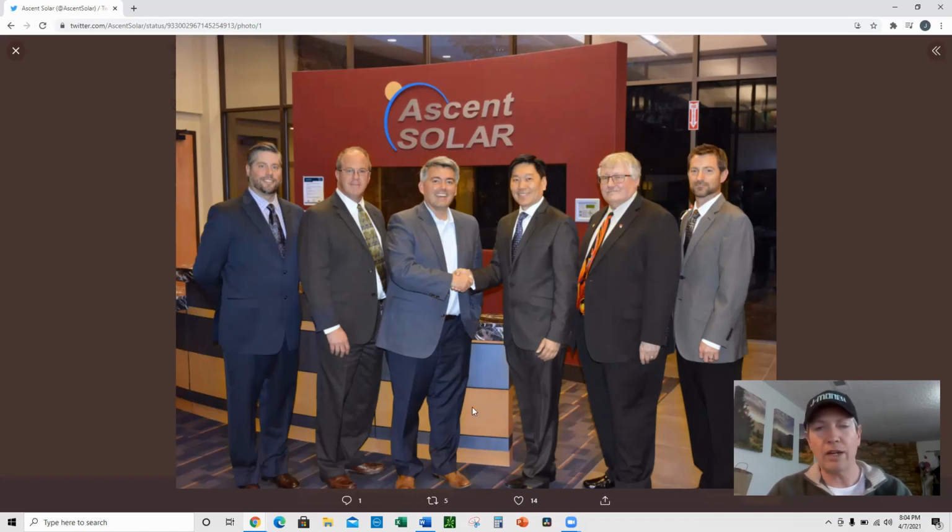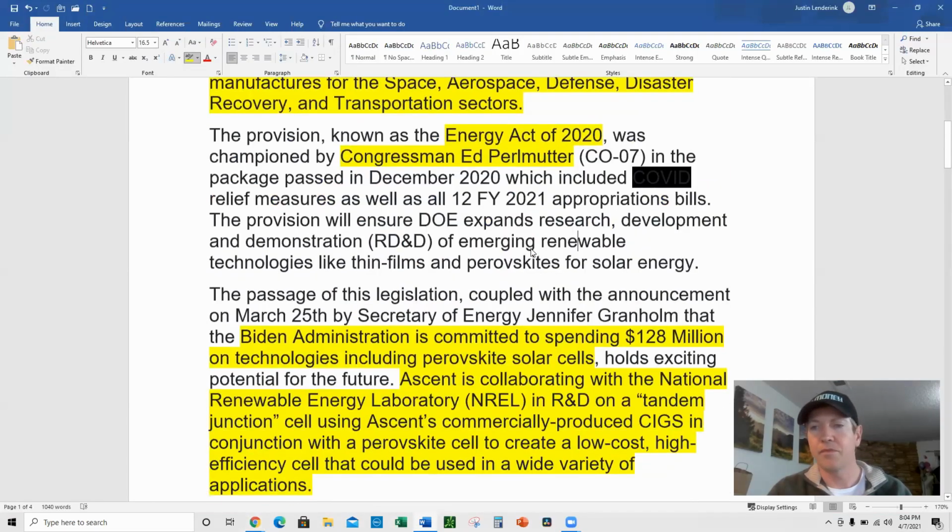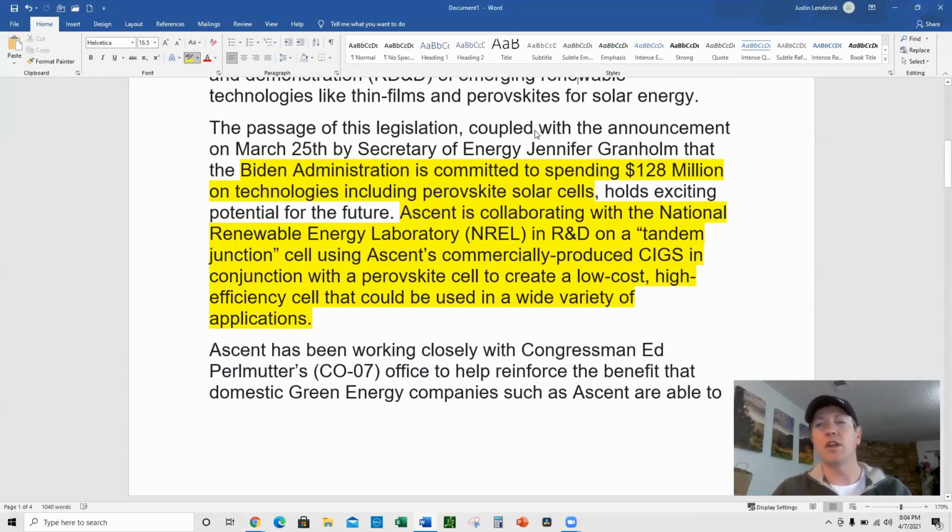So let's go back to that article real quick. And one thing to note here is that the Biden administration is committed to spending $128 million on renewable energy, which includes the solar cell. So there's potential hope maybe that some of that money can flow down to Ascent Solar. Not only that, but this article does say that Ascent Solar is collaborating with NREL to create a low-cost, high-efficiency cell. So that's some interesting news too.